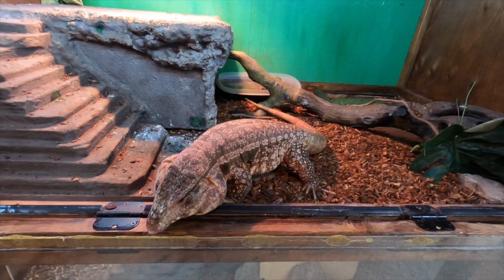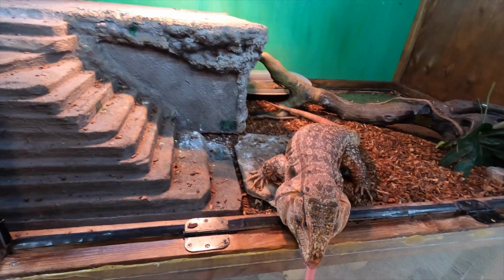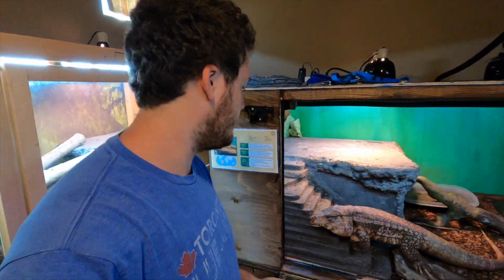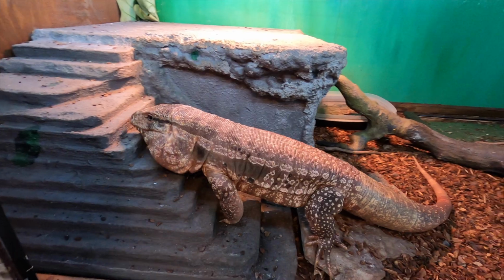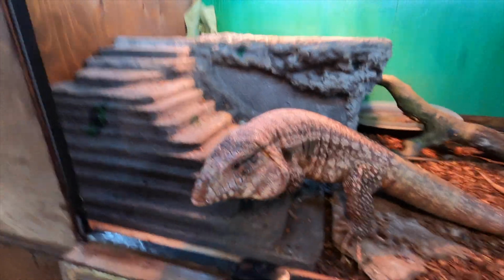So for our new viewers, this is Bowser, our red Argentine Tegu. He was just in his brumation, and he just came out of it, which means he was kind of hibernating. In the wintertime here, he is active. We probably have the heat on a lot more, so it's a lot hotter in here. But during the summertime, when we have the AC on, he's a lot more slow, and he kind of hibernates for that period. But as you can see, he's a lot more alert than in some of our other videos.